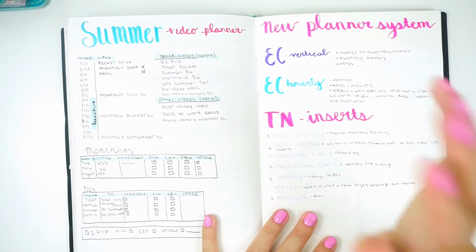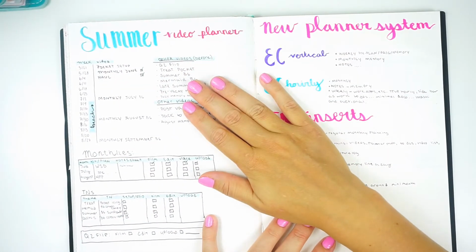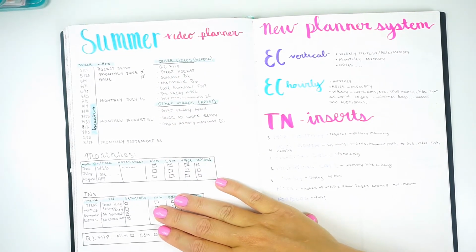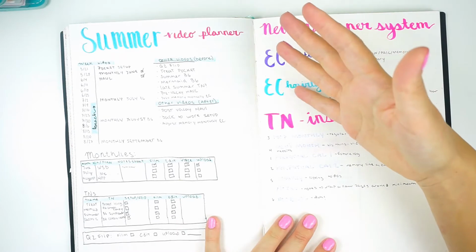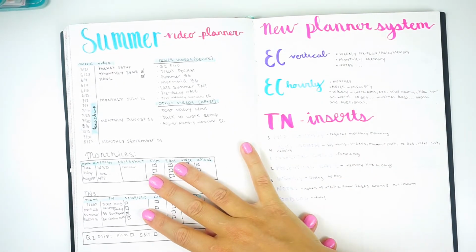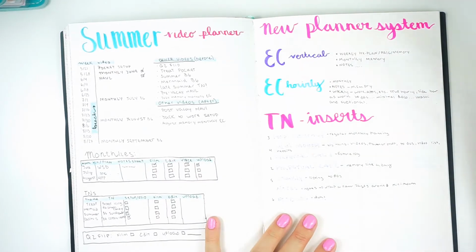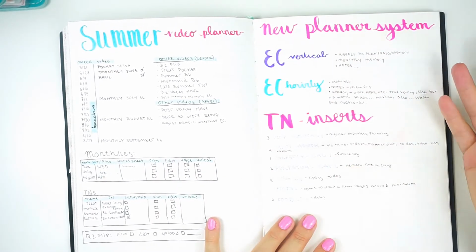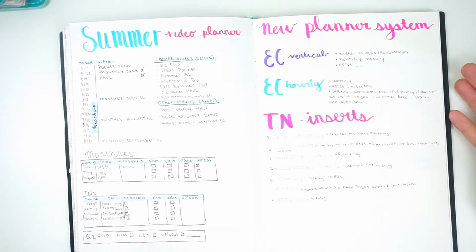Where is it? Oh, and I made a spread about my summer video planner because I'm trying to pre-film a lot of things for while we're away. Not my weekly plan with me's, but other stuff, like all my TN setups and everything like that. I'm trying to get done before we leave. And then I made some notes about my new planner system that I'm going to be using. So that's what I've been using this for.